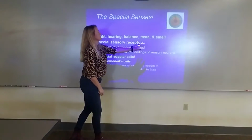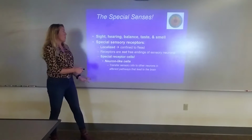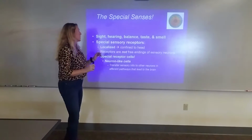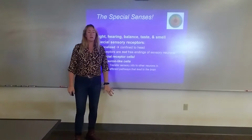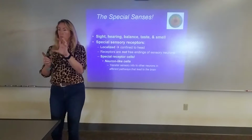All of these 5 special senses are confined to the head, and they have special sensory receptors or specialized little neurons, crazy looking little neurons. Lots of them have hairs projecting off the top, or they respond to different types of stimuli. They're all in the head. They're not free sensory nerve endings. They're different. They're specialized, complete receptor cells. They're like all in one.